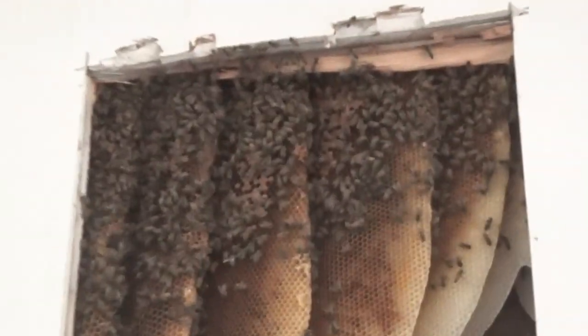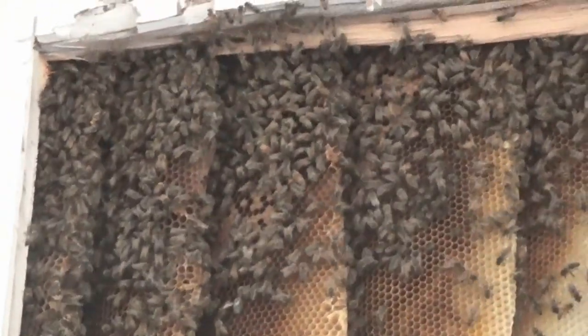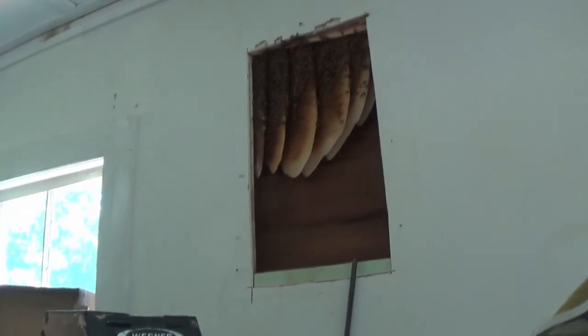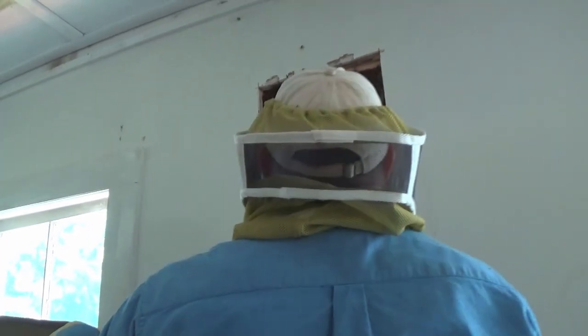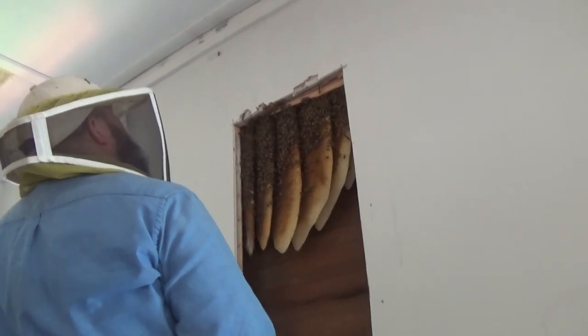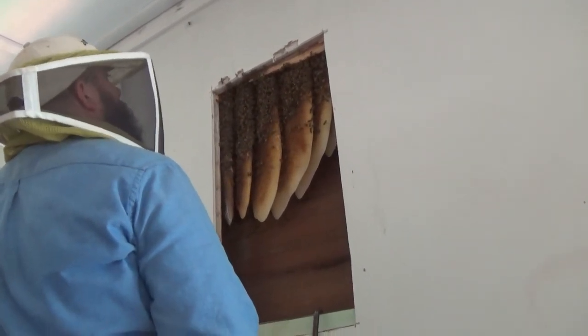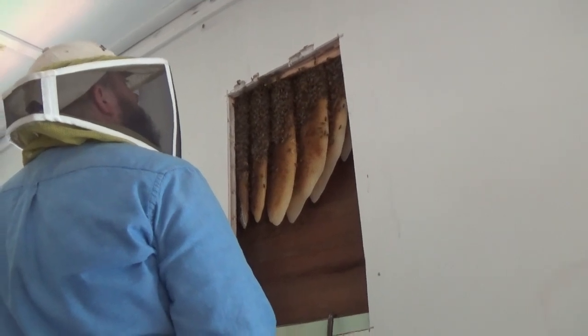These guys don't seem very happy. I can't see how far up in there that goes. We're gonna have to run the saw up through there even more. Yeah, you better put on a suit before you try that. Right. This is gonna be a suit one.